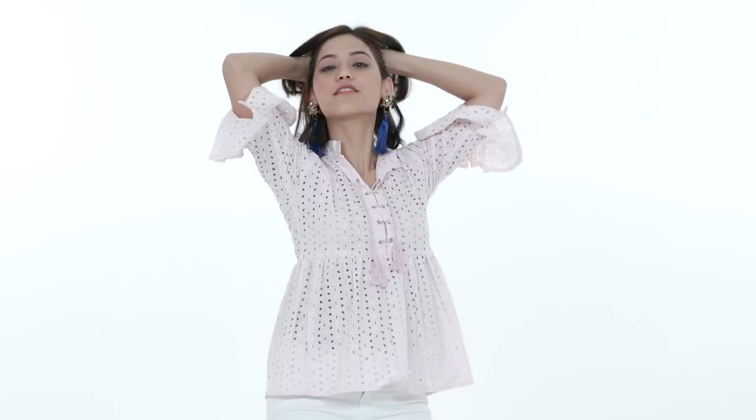Hope these tips help you find those shoes you've been trying to find since a while, or that top you've been eyeing on, or even save you a few bucks.